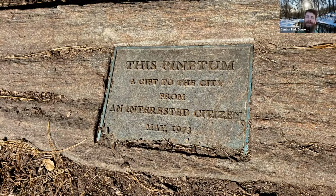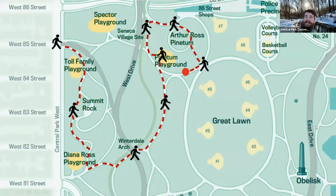A quote I always loved of Arthur Ross that I'll mention as we make our way to our last stop was he was quoted as saying, "Big I am not, but I am interested and I can give some time." And I certainly love the sentiment.